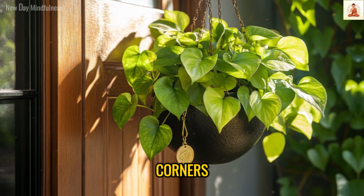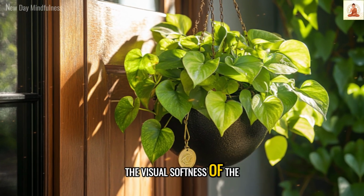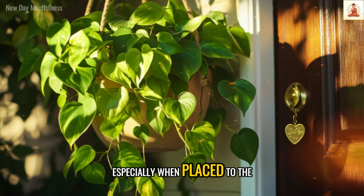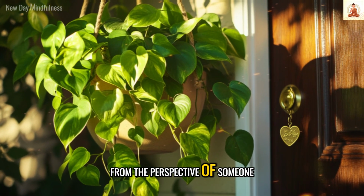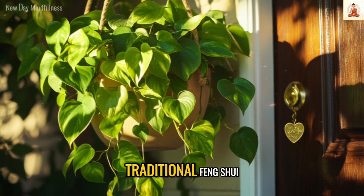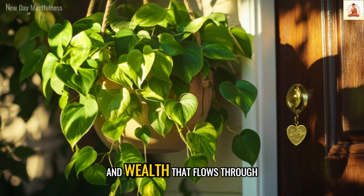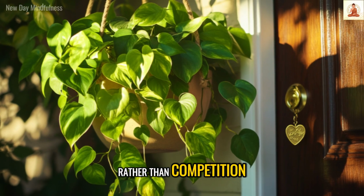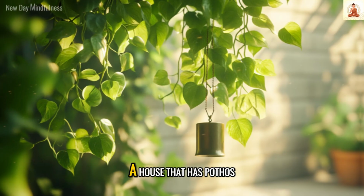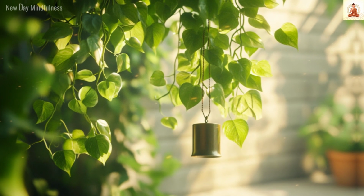Hanging this plant in porch corners or from low eaves doesn't just add texture, it builds mood. The visual softness of the leaves against a hard wall instantly shifts the room's incoming vibration, especially when placed to the left of the door from the perspective of someone walking toward your entrance. The pothos aligns with the azure dragon of traditional Feng Shui, symbolizing benevolent expansion, supportive movement, and wealth that flows through collaboration rather than competition. It becomes not only a purifier of energy, but a symbol of inclusive abundance. A house that has pothos hanging at its gate sends the message, this home flows with ease, not force.